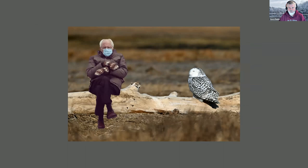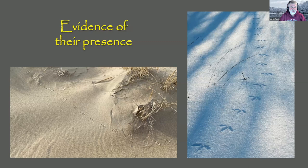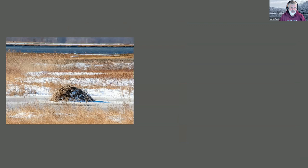Let's move on. So, can you do wildlife photography in the absence of wildlife? And I would say yes. So here's a couple of examples right here. Kind of fun to figure out what walked through here before you got there. So I would say sign or evidence of wildlife is as fun in some cases as the wildlife itself. It tells you more about the animal's life, natural history.